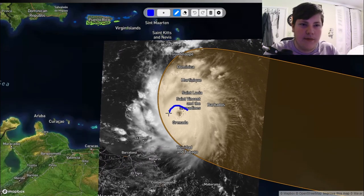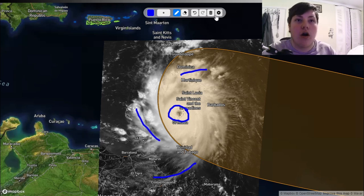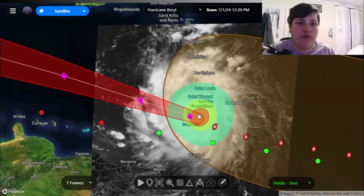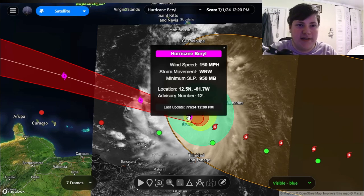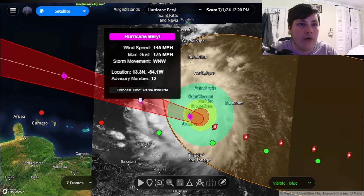you can see very much a potent eye wall. You can see the vortices kind of popping out on this. This is a very strong hurricane. You can see from the track, you can see winds in excess of 74 miles an hour on that, but you can see 150 miles an hour currently as it's impacting the island, and this is Category 4 strength.